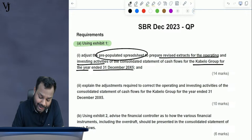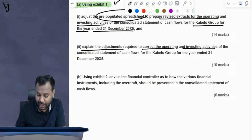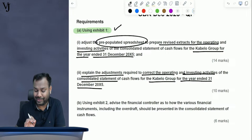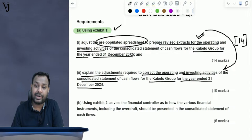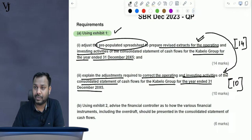Then what is the question number two saying? Explain the adjustments required to correct the operating and investing activities of the consolidated statement of cash flows for the Kabilo group for the year ended 31st December 2005. Now, part 1A2 is saying that whatever adjustment you have done in part 1, please explain all your adjustments. So now understand, this 14 marks is pure calculation, and this 10 marks is pure explanation. Now, when you go and read the examiner report, I will take you to the examiner report and show what the examining team is saying here.